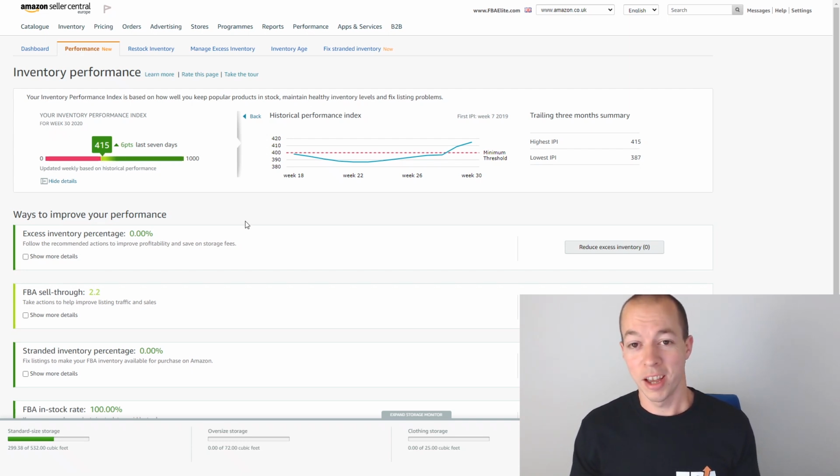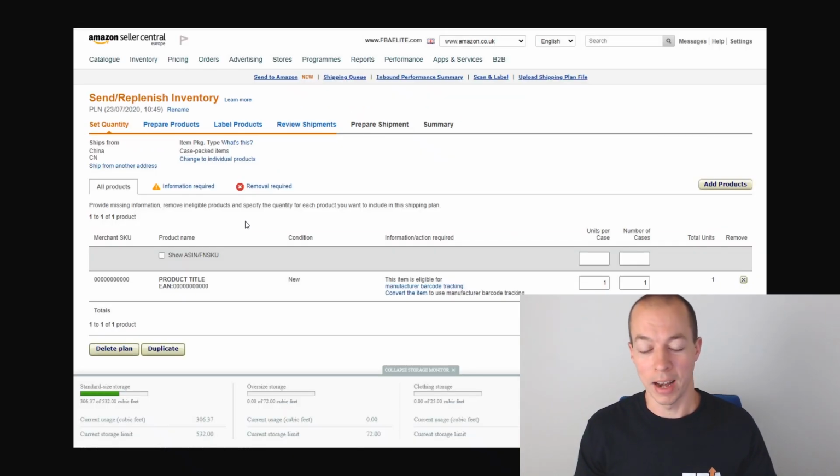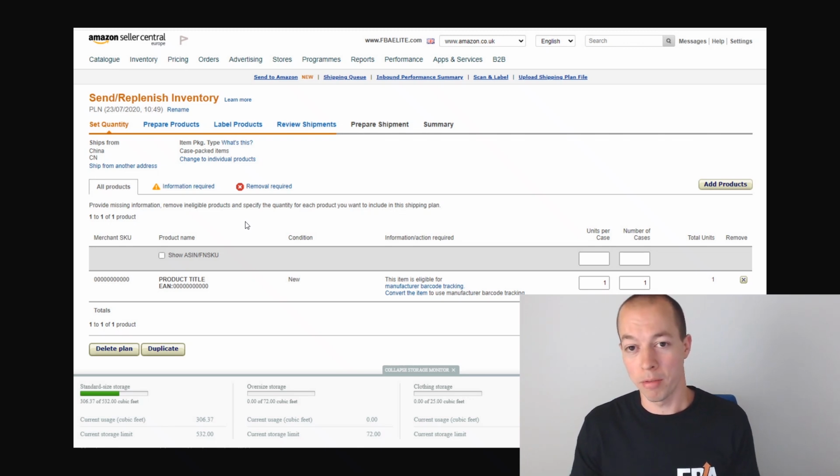So although it's nice to share some good news, there is actually some bad news from something that I discovered yesterday off the back of having an inventory performance limit imposed on my account. So yesterday I was creating a shipping plan as I usually would. I haven't actually done one this quarter yet, so I didn't know these restrictions were in place. Now I thought the restrictions only applied to inventory that you had in stock. So if you were above that excess stock limit, then you'd just be charged an additional fee on top of your usual storage fees. However, it is more involved than that.